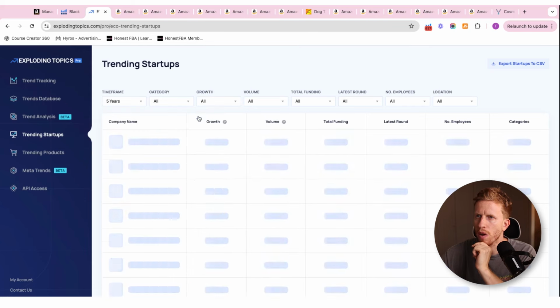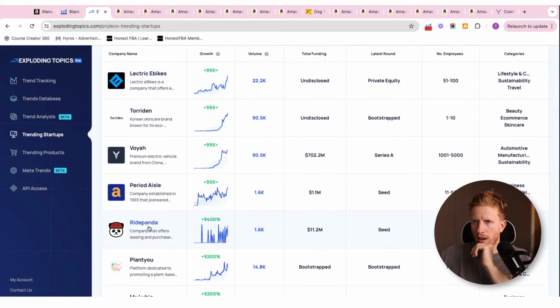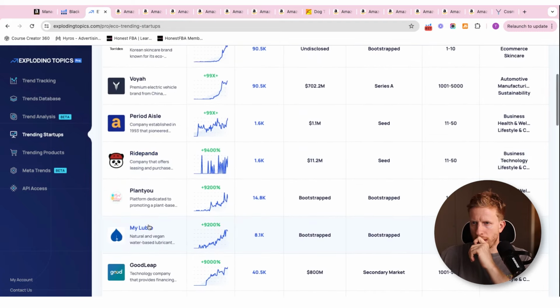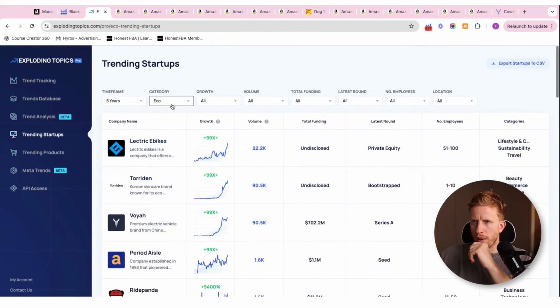So let's have a go on eco. And what it's going to do is pull up these companies that are getting exponential growth. So you got Ride Panda, what's this? Plant You, electric bikes. Let me look at something else.